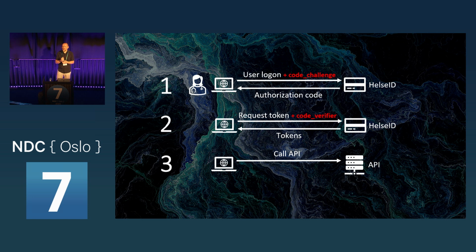So they say, hey, I want to do a logon. Please remember this hashed value for later. So HelseID will store that value together with other information and remember it. And then in step 2, when the backend side of the software requests a token, they include the original value. And then on our side, we can calculate the hash of that long random value. And if the hashes match, the first one they sent and the hash we calculate, then we can be quite secure, not guaranteed, of course, but quite secure that number 1 and number 2 here, the front end and the back end, are the same software. This is the same user session.